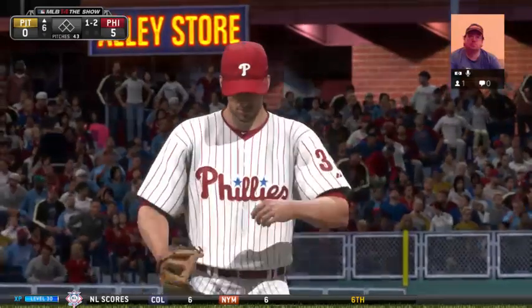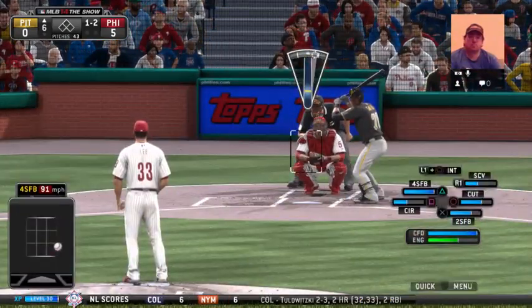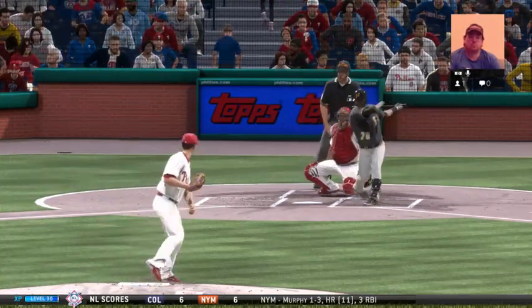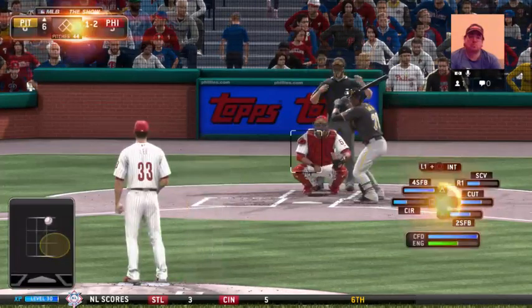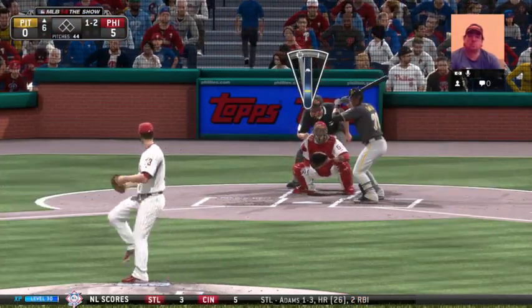It's 1-2 now. For that man right there, you need look back only to his last start to see a performance like the one he's shown here so far. And well on his way to another great outing. And that's what you get when you mix your speeds and throw a lot of strikes. Here he comes again, 1-2.